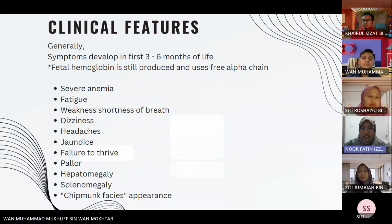The full or classic description of beta thalassemia major tends to primarily occur in developing countries. Most individuals will not develop the severe symptoms listed below, such as severe anemia associated with fatigue, weakness, shortness of breath or dyspnea, dizziness, headache, jaundice, failure to thrive, pallor, hepatomegaly, splenomegaly, and if left untreated, a chipmunk face appearance will develop.